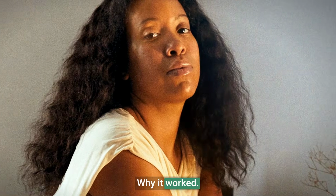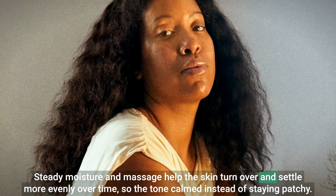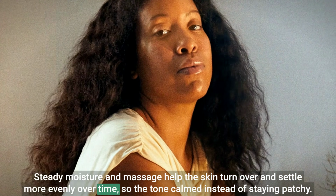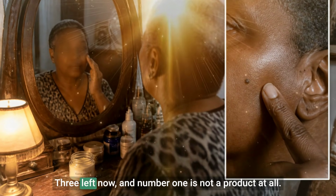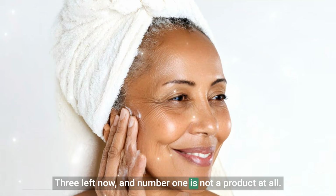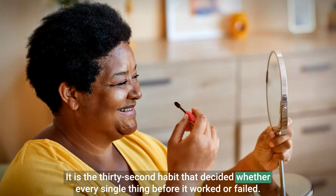Why it worked. Steady moisture and massage helped the skin turn over and settle more evenly over time, so the tone calmed instead of staying patchy. 3 left now, and number 1 is not a product at all. It is the 30-second habit that decided whether every single thing before it worked or failed.